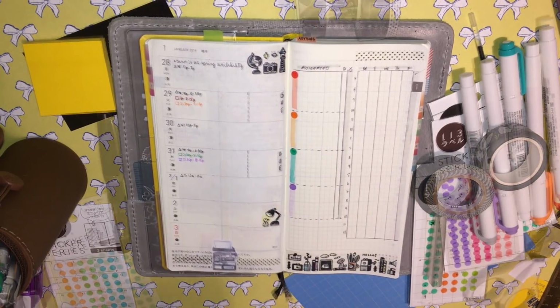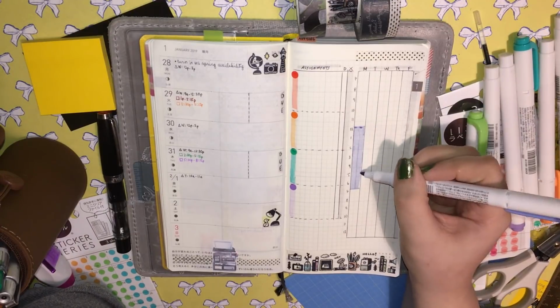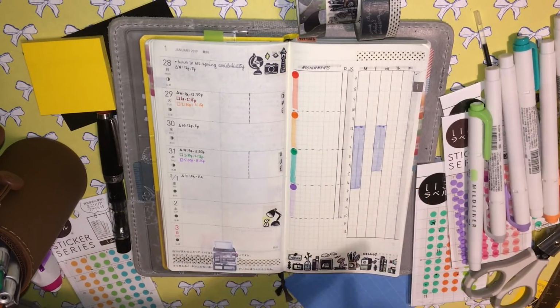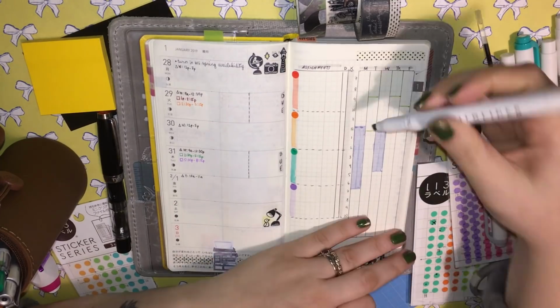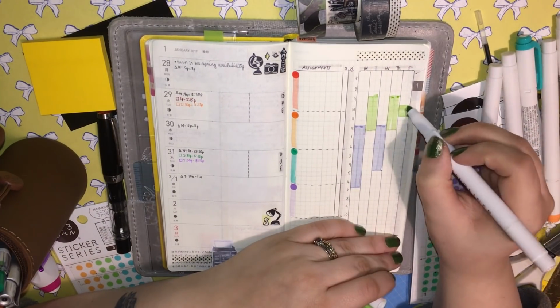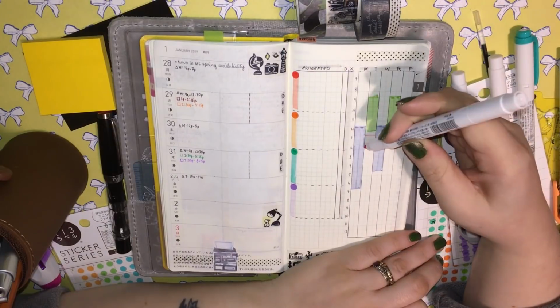And as a final touch, I added some more of that washi before I started getting into my color coding system. And after watching a video, I saw someone dab their markers after they used them, and I did that for the assignment section. I just did not bother with the timetable, and I kind of feel poorly about that because I think it would have really helped. But it still looks alright, and I'm okay with that.